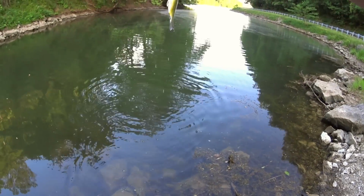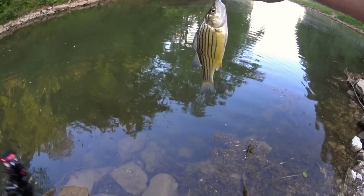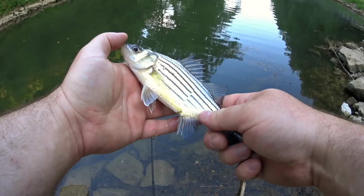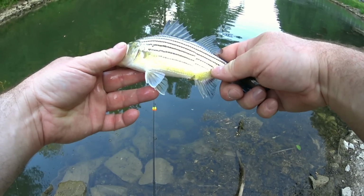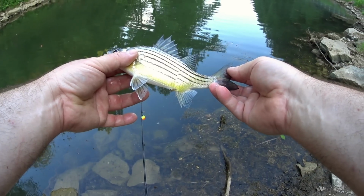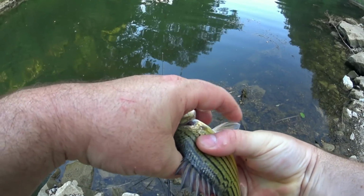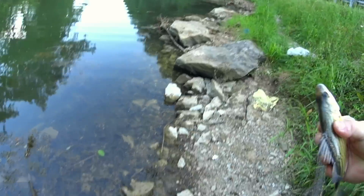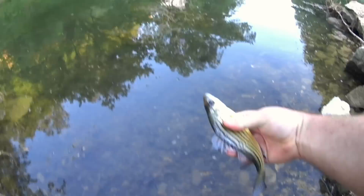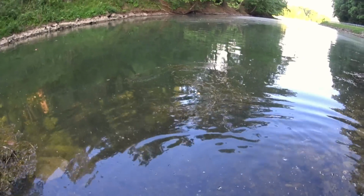Little yellow bass. That's really cool. It's kind of funny, just like on my crappie video, I'm not catching the target fish. I want to catch bluegill. But a yellow bass is a pleasant surprise. Ow, ow, ow, ow. There he goes. Quick release.